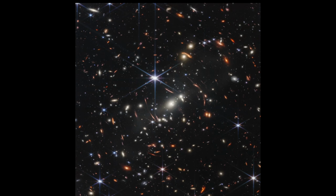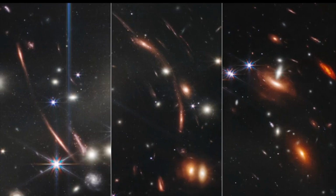This was incredible to see this image as it first came down. And you can zoom in. There's so much detail in these deep images with James Webb. You can see individual stellar clusters in these distant galaxies that are being lensed and magnified by the intervening cluster.